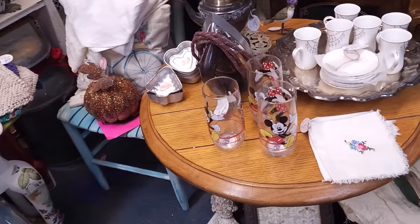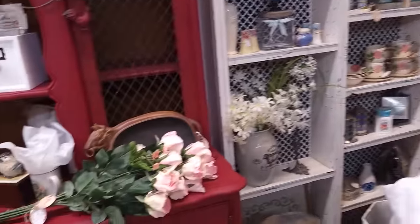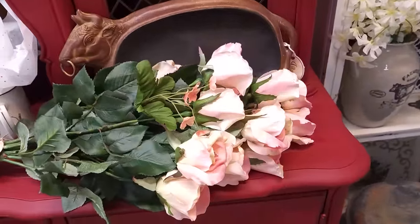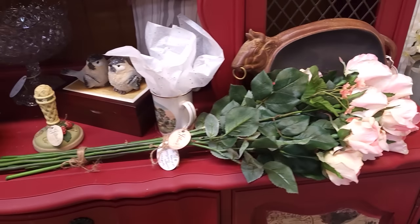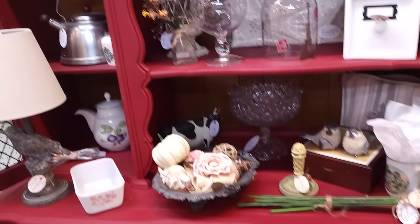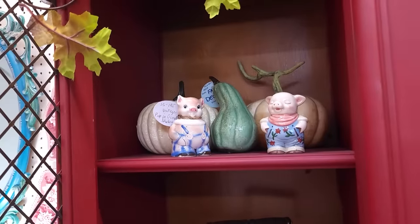Got some Mickey Mouse glasses. Those look vintage. Oh, that bouquet of roses looks so real. Look at those petals. It's like that's what they look like when you set them down on the counter. Absolutely beautiful. Oh, those look like Fitz and Floyd.